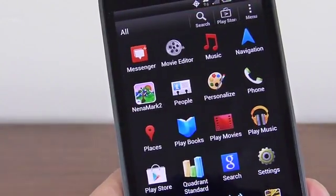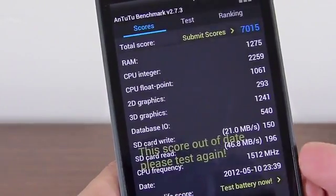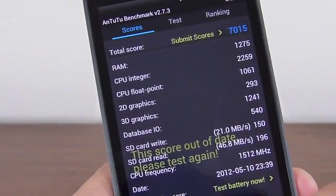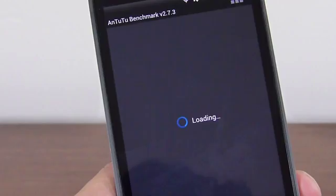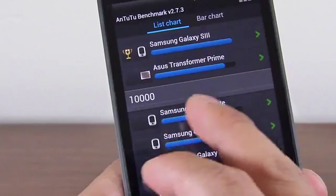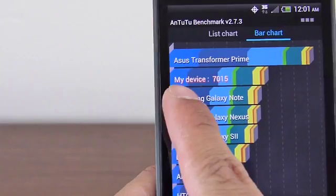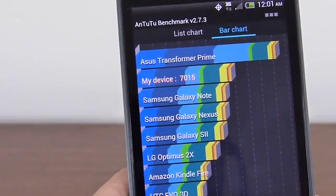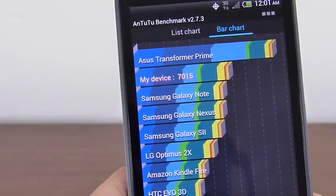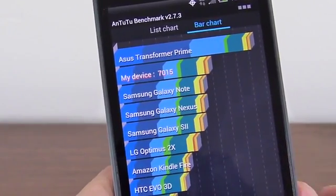So let's show you the results we've gotten with the Antutu benchmark test, just because it takes quite a long time for it to load up here. And the total score is 7,015. If we put that in the score map here and compare it to some of its competition, its rivals, you can notice 7,015. No, not quite as magnificent as the Asus Transformer Prime with its quad-core processor, but still a respectable number, beating out devices like the Galaxy Note, Galaxy S2, LG Optimus 2X, and so forth. So it's still a really nice score.